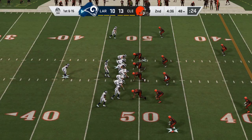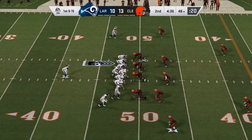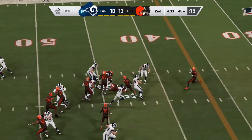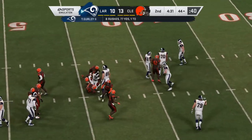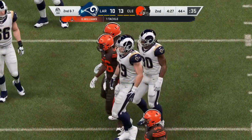A false start backs him up 5, 1st and 15. Following the penalty, it's Gurley. He wipes out the penalty yardage with a good run to get it back to 2nd and 7.